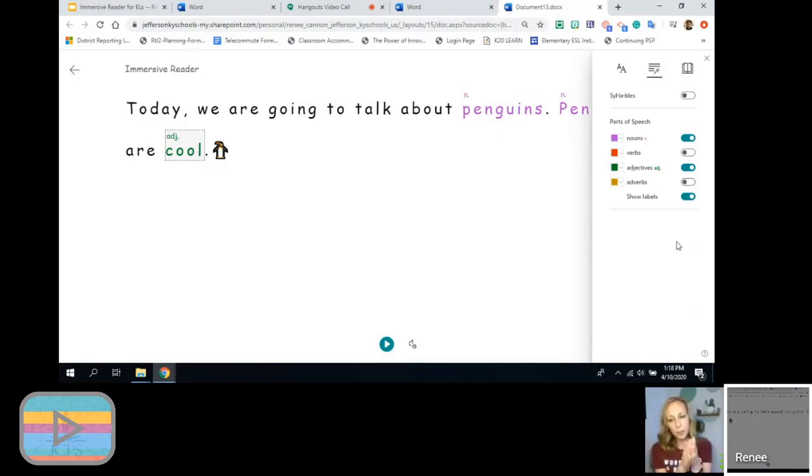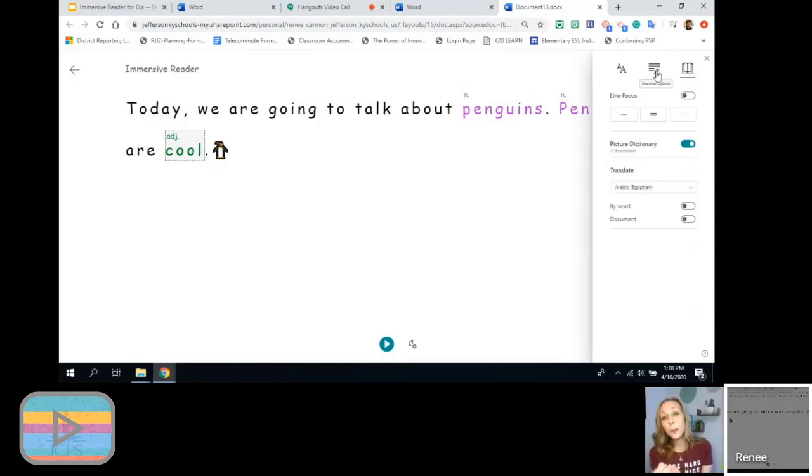The second part of Immersive Reader, we zeroed in on the language. You saw the syllables and the parts of speech. Now Renee is going to take us over to the third column, which is my favorite. That is really going to support our English learners. She's going to show us languages. So she's going to show us how we can actually translate a document for students, how we can get a read aloud, and our very favorite, the Pictionary or the dictionary.